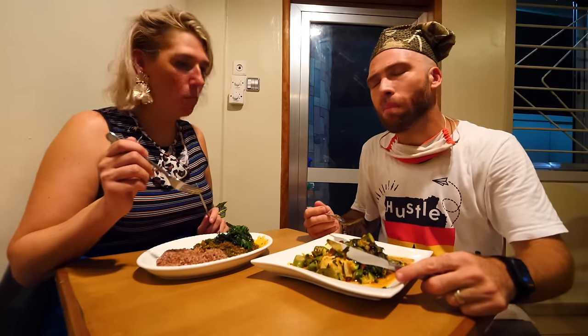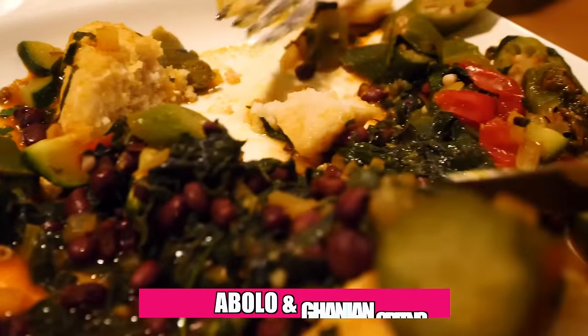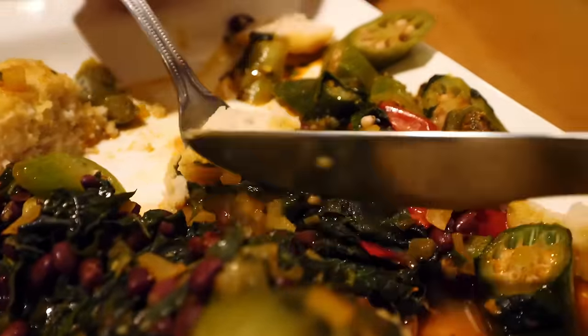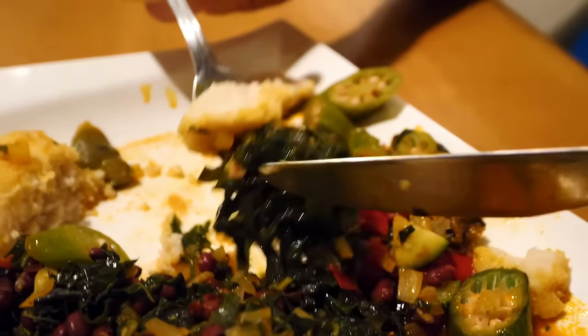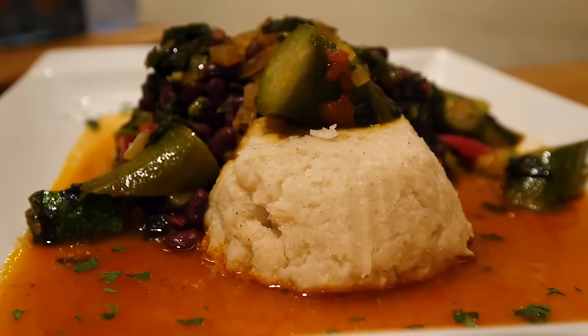This is my favorite. Okay, this is the abolo. Abolo is a typical dish from the Volta region. It's made with corn. It's not the healthiest because they probably took out all the healthy parts of the corn and then made kind of like a starch from it. Surprise, surprise. And it has lots of vegetables, black-eyed beans, okra, zucchini, probably chili. Cheers, man.